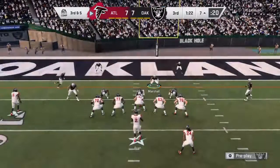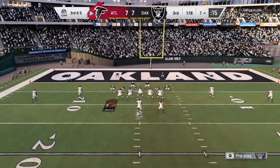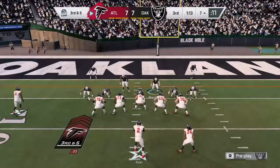A field goal would get them the lead, but that's not what they're shooting for as they come up on 3rd down. Mine's 50, mine's 50. Hey, mine's 7.